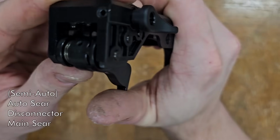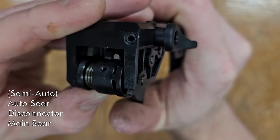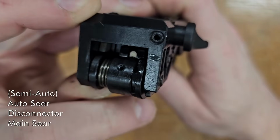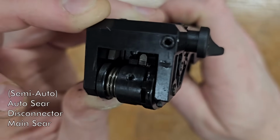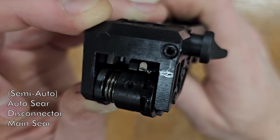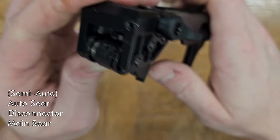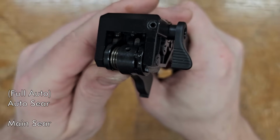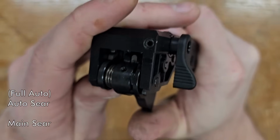So in semi-auto mode, the burst sear is disengaged, and the hammer only falls if first the auto sear is tripped, and then the main sear releases it. When the hammer is reset, the disconnector catches it, and when the trigger is released, the disconnector is cammed out of the way, and releases the hammer back onto the main sear. Simple enough. In full auto mode, the semi-auto disconnector and burst sear are both disengaged. Now the hammer falls when the main sear releases it, and the auto sear trips.